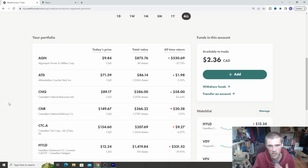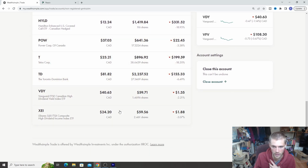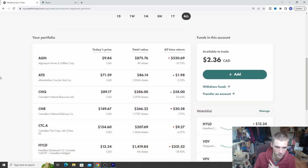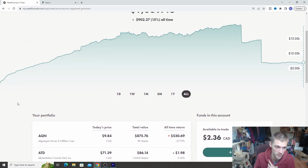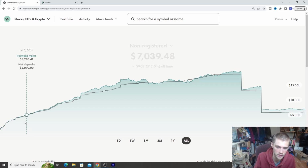Once again, this is a mixture account. We have a little bit of everything. Eventually this will all get sold off when I decide to do it, probably towards the end of the year, and all this money will probably be put inside my fiance's TFSA, or I might even just use it next year to put some money into my TFSA. It just depends on how things go, but this portfolio has done quite well.